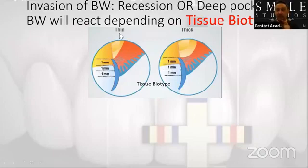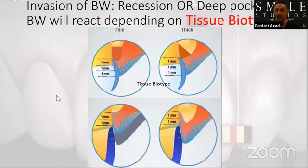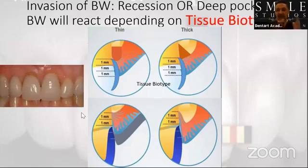So in the thin biotype, it will escape by horizontal bone loss. You will see that the bone is resorbing. But in the thick biotype, as it is thick, the bone will resorb, but more in a vertical direction. So in the thick biotype, you will end up with a pocket, while in the thin biotype, you will end up with recession. Here's an example of cases in which you place your restoration into a thin biotype, much deeper, and then the tissue reacts by having bone resorption and recession.